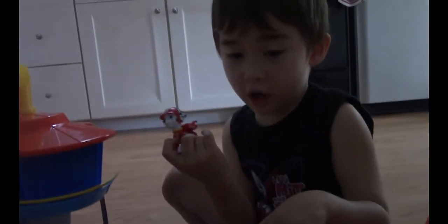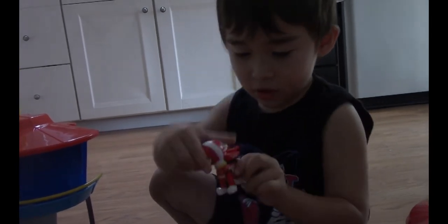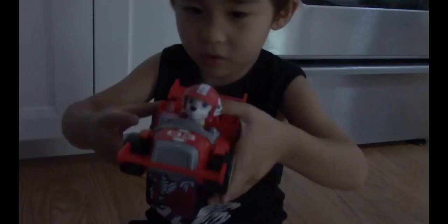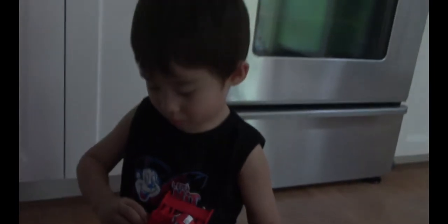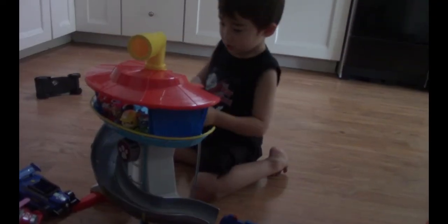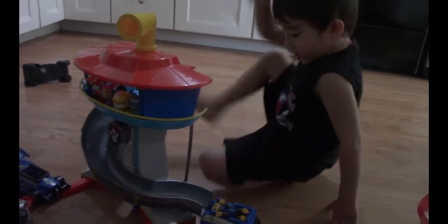His pup tag, Ryder calls, and he goes like, beep, beep, Ryder needs us. That's what we said. This is Marshall and his fire race car. He goes so fast. It makes sounds too, the same sounds. Like that. Okay. Wait till you go down the slide. Ready, set, go. Yeah, great job, Chase.